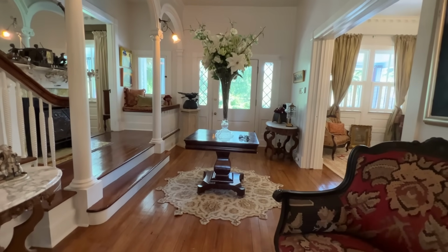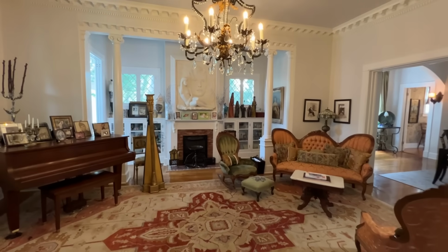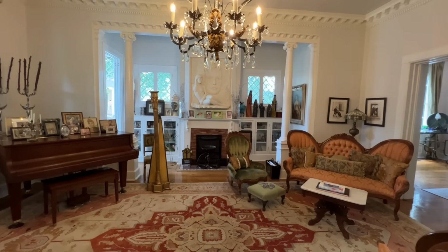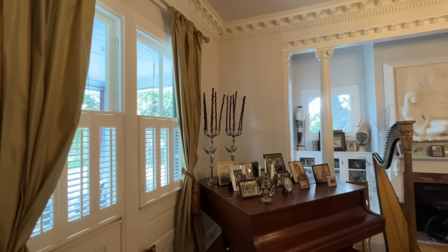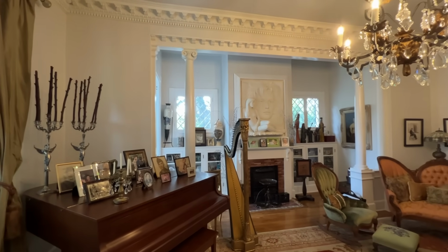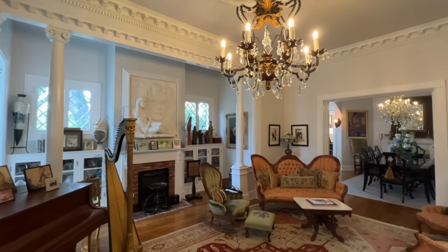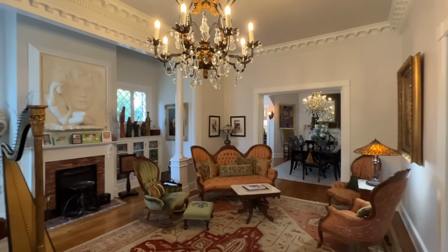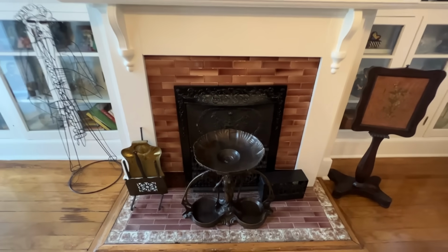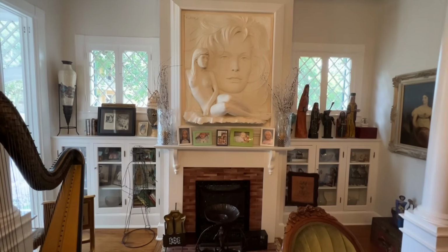Entering to both the formal parlor and from the formal parlor to the dining room, we have sets of pocket doors. They're currently painted in place, but it wouldn't take long to have them open back up and functioning again. All of the windows across the front of the house and the back of the house are jib windows, meaning the bottom opens up and the windows lift into the cavity of the home so that they make entrances and exits onto the front and back gallery.